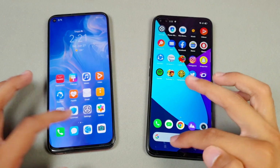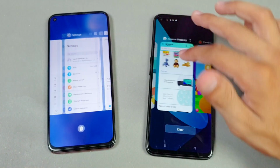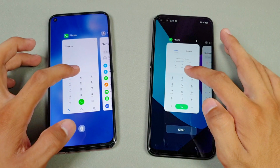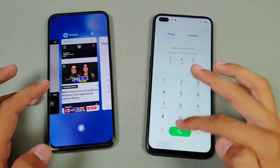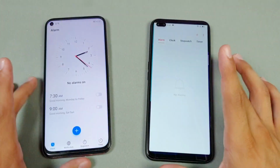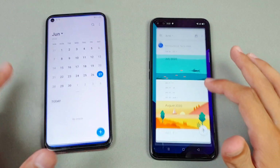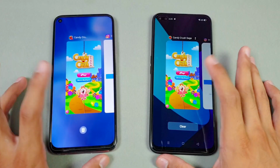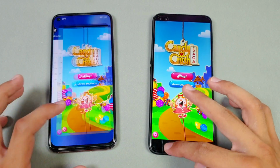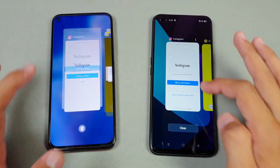Let's see the RAM management on both phones. Both phones give you 8GB of RAM, so very interesting to see who performs better in RAM management. Phone dialer, no refresh on both phones. Settings, no refresh. Mic lock, no refresh. Amazon shopping, let's see the calendar, no refresh. Let's see Candy Crush Saga, no refresh on both phones. Both phones perform really good in the RAM management.